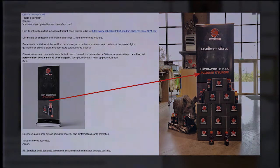And there is a service that I found that you can use to generate personalized images on the fly. So in our case, I sent out those 600 emails with a roll-up inside the plain text email. In this image, there was a roll-up, and I placed the store name on the roll-up. And I told them, look, if you decide to buy one pallet of our products, I already have a roll-up for you, and I will give you this roll-up for 50% off.